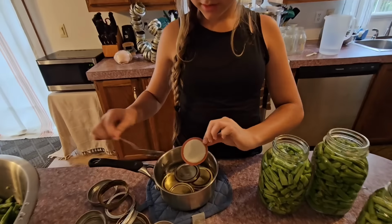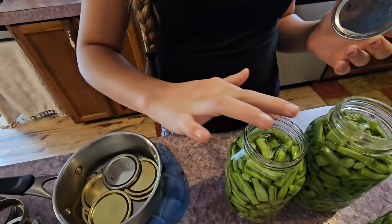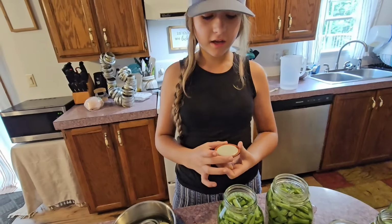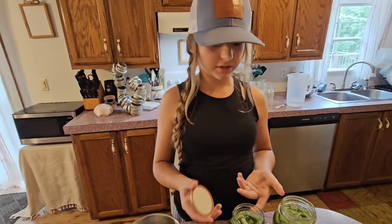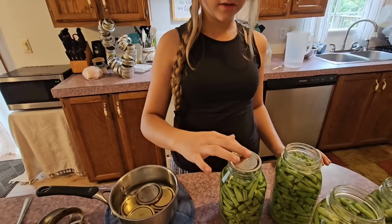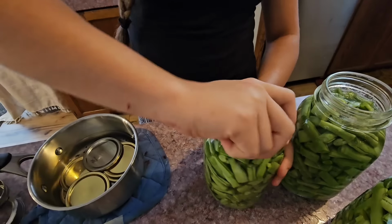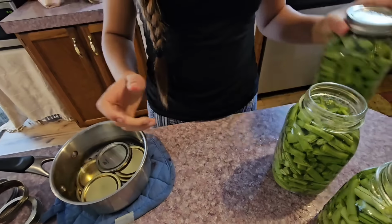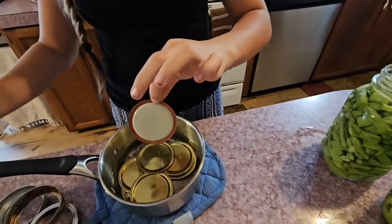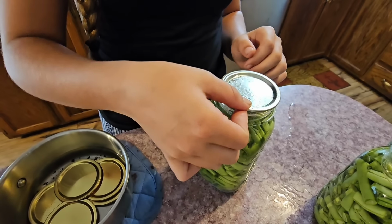So we're putting the lids on the jars, and you go like this first, because if there's any chips in the jars or anything, then it won't seal right, and then it'll just be bad. And so that's why you feel around the edges of the jars before, and if there are any chips in it, then you just pitch that jar. These are hot. The rubbers are all nice and soft.